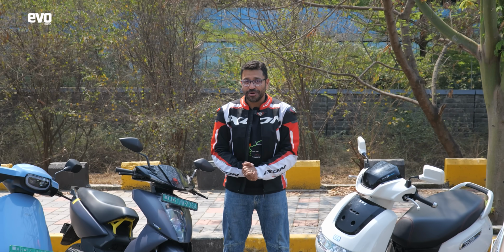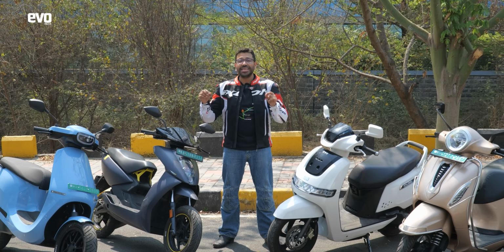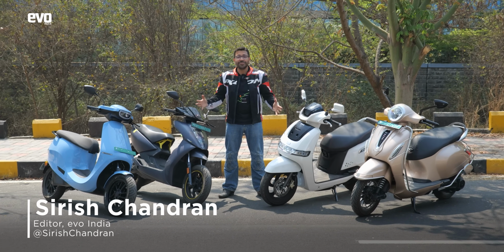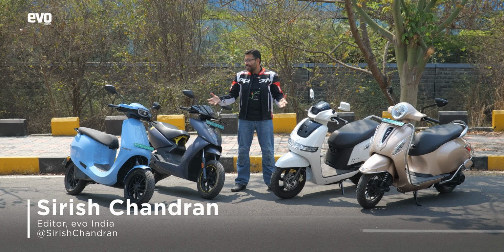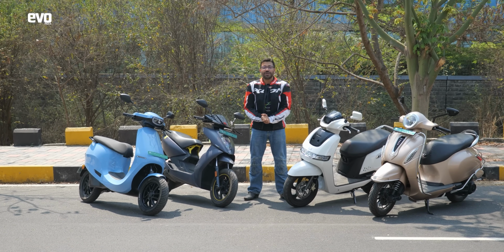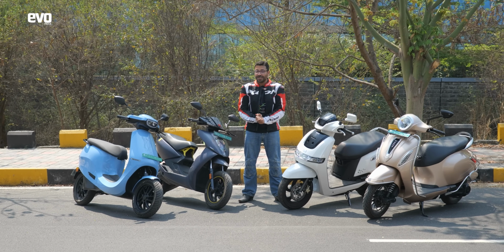Electrics are the future. Like it or not, electric vehicles are going to proliferate, and the proliferation is going to happen in this segment, the segment of electric scooters, which are just so well suited to electric mobility. In city commuting, an electric scooter works perfectly. And today we have what we think are 4 of the nicest electric scooters on sale right now.